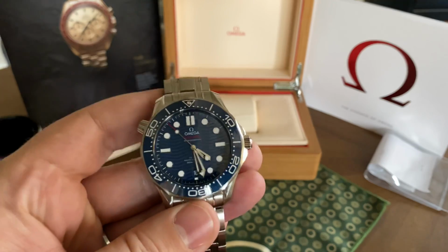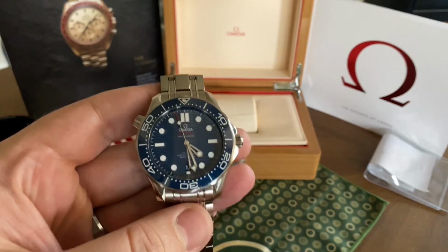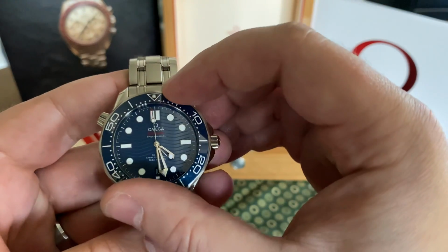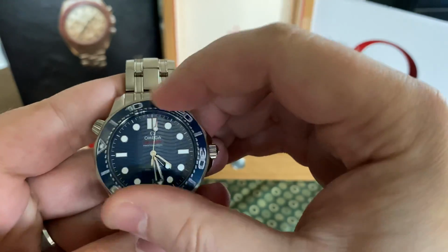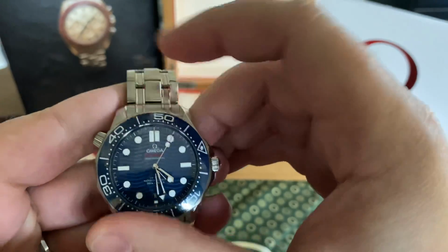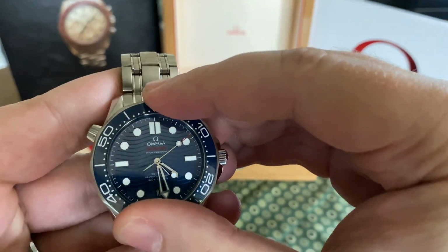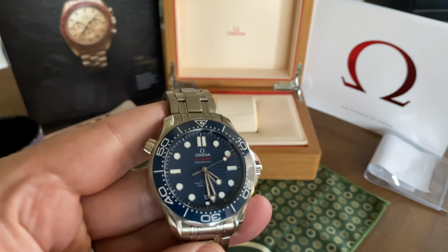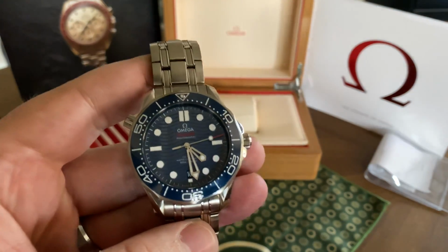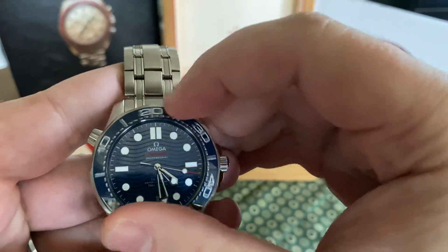And there were a couple things about that 41 millimeter ceramic Seamaster that I didn't like. One, which they improved, is the bezel action. On the 42 millimeter Seamaster, the bezel action is actually enjoyable. You can feel every click. The other one felt very cheap. It did not feel like a luxury product. Let's do this again with this one. This one does. Oh yeah.